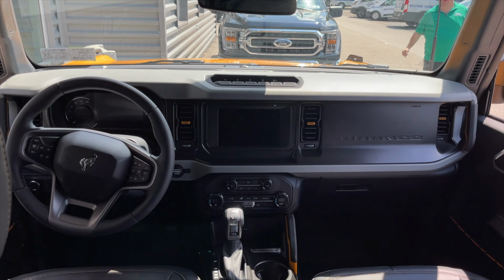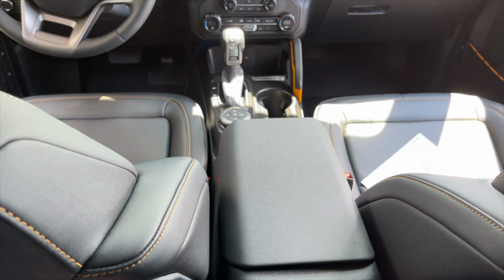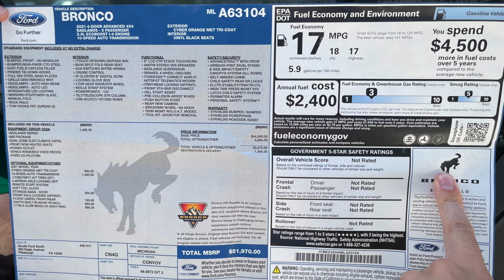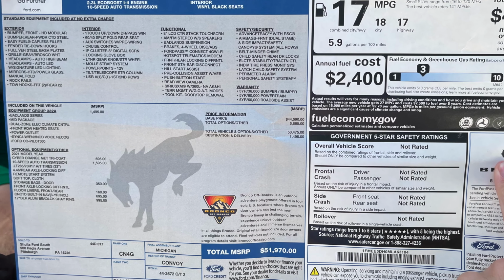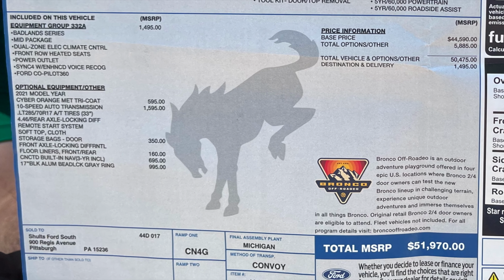Overall, this is a very utilitarian vehicle, a lot of hard plastics, easy to clean. Don't get this for a luxury car, even though it is a luxury car price. This one is just over $50,000. There are versions into the 60s. Now, of course, these start right around $30,000.